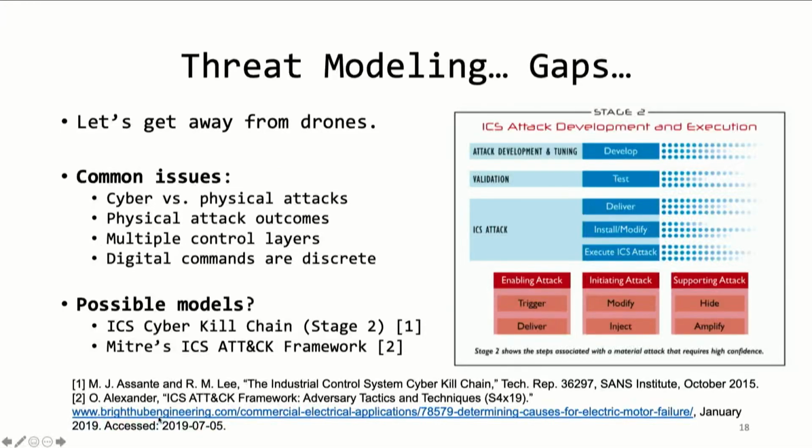So let's step away from drones and look at some common attack strategies and requirements. Some of our requirements are attacks using digital movement controls have real-world impacts, which we want to identify. Attacks can be either cyber or physical in nature. The model should identify where attacks that leverage discrete commands may occur. There's basically two different models that we can use as a starting point to threat model movement.